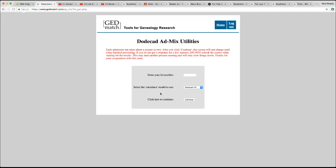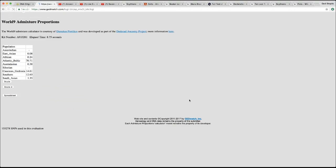I'll have another look at the dot card. There's Africa. I'll have a look at the World 9. Wow. This was like Pac-Man. So, big chunk. Atlantic, Baltic. Then another chunk of the Caucasus. Southern. I don't know what southern means, if it's just southern. And South Asia. We slip there.